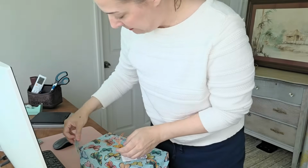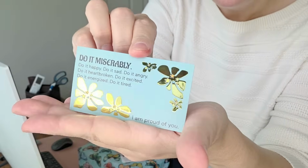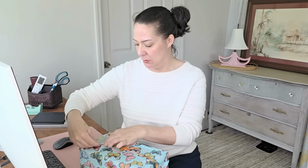So there's the butterfly one. And then this one matches, so we're using this one. Love, love, love those golds. And then the back says, you are enough. And it says, do it miserably, do it happy, do it sad, do it angry, do it heartbroken, do it excited, do it energized, do it tired. I am proud of you.